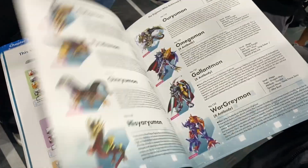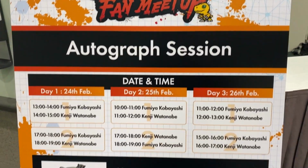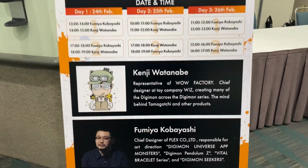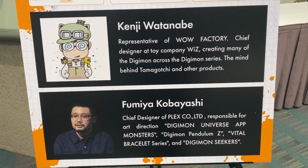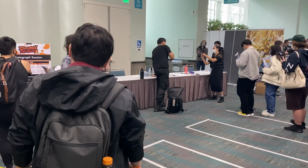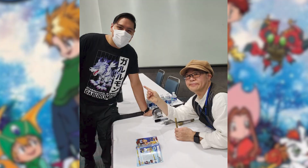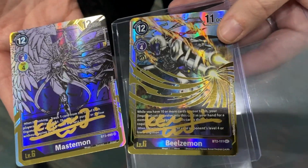They're hard, guys. We got this guidebook that was really nice. Everyone did who got to show up. Gotta love free stuff. Here's the autograph session information, and I get a little creep shot over here of him signing some other people's items. I think you could also take a photo with him, which my buddy did. Great little photo for him. He's loved Digimon for forever. He has a huge Gabumon collection that's just beautiful. Speaking of beautiful, here's the cards I got signed.